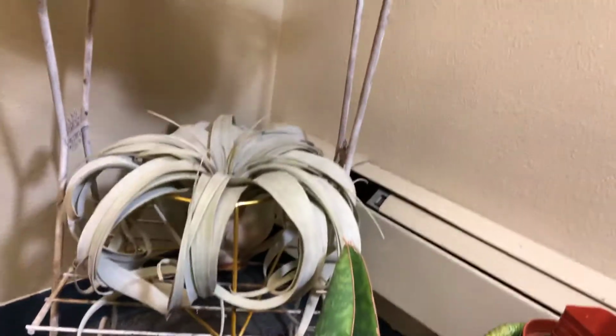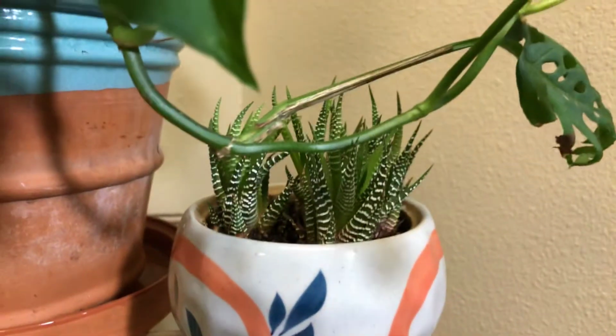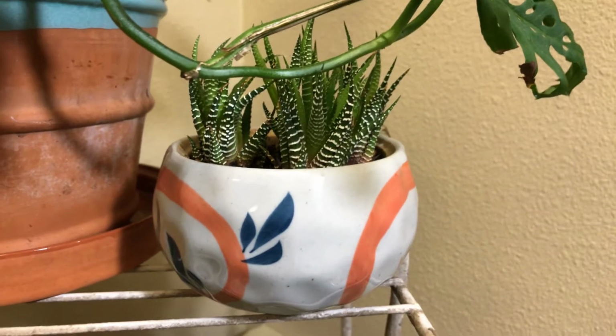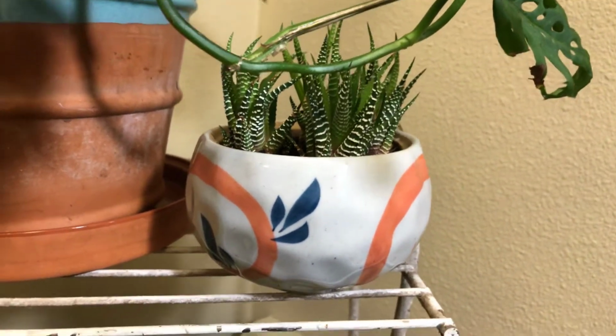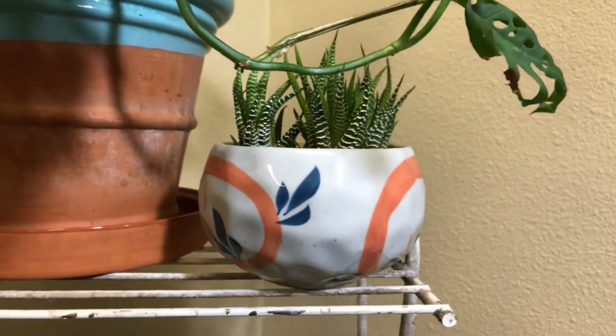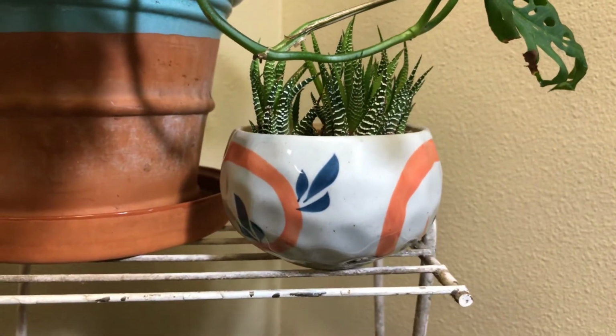Next up, on my top shelf there, you'll see are pups of the zebra haworthia. The zebra haworthia is really interesting because I had a bigger plant that I broke up, where these pups came off, that was brimming and gonna break the pot.